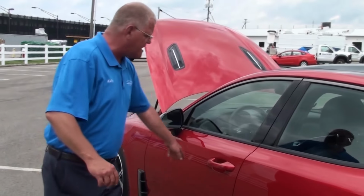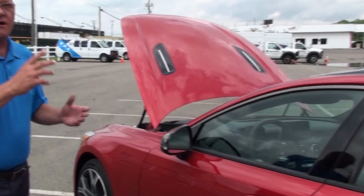Moving on to the driver's side of the car. This is where I'm going to start talking about driver assistance features. This is a system that Kia has called DriveWise. It is standard equipment on the GT2 and it's available across the entire lineup as an option.